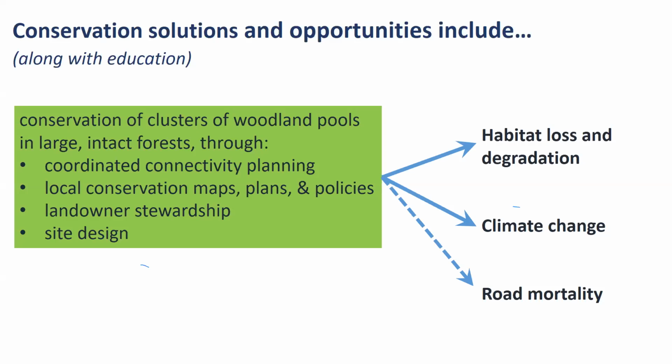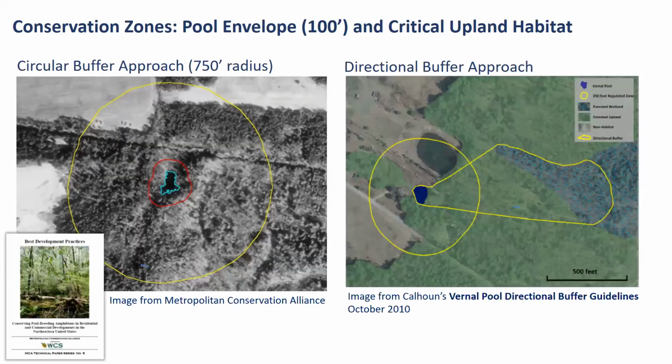I did want to just make the point that while a large scale approach is best, there are times we have to think about conserving enough forests just around an individual woodland pool. And I wanted to let you know there are resources that have planning guidance on this, ranging back to around 2002, when there was some guidance that suggested a circular buffer around pools of about 750 feet, which could withstand about 25% development or unforested area and still keep that local population viable.